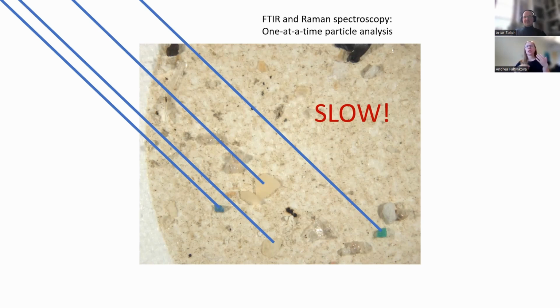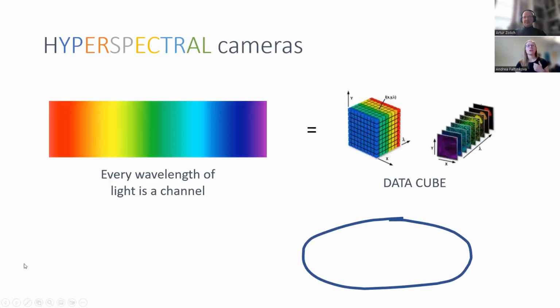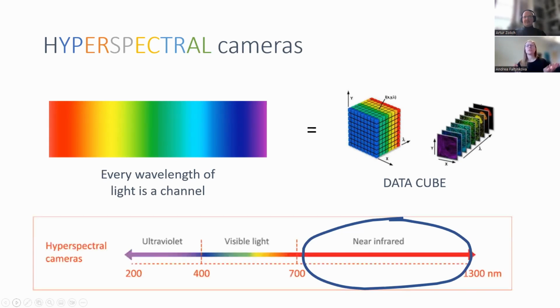So in order to speed this up, there is some technology that's up and coming, which is really promising for allowing us to increase the throughput of these analyses, and that's called a hyperspectral camera. A hyperspectral camera is essentially like a regular camera where you have 3 channels that are RGB, red, green, and blue, but now you've got like 100 channels, let's say, for each wavelength. And we can operate in lots of different parts of the electromagnetic spectrum.